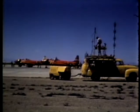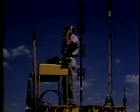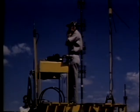Mark. Uprange at Holloman Air Force Base, the drone target plane will soon leave the runway. She will be guided downrange by a mother plane.